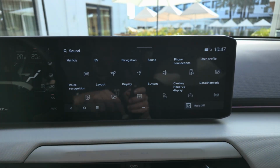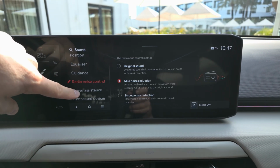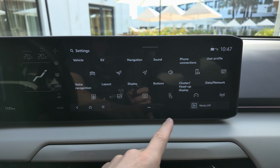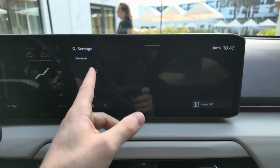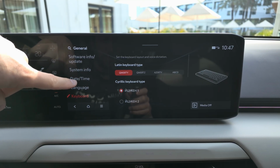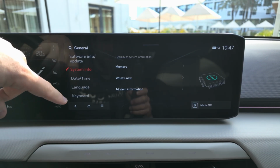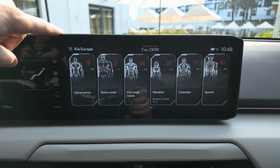Navigation settings, sound settings. We have plenty of settings on the car, so you can change a lot of features. And instrument cluster, voice recognition, display. I'm not going to go into all of them because we will lose a lot of time, but here you have general settings with date and time. They're also quite cool.